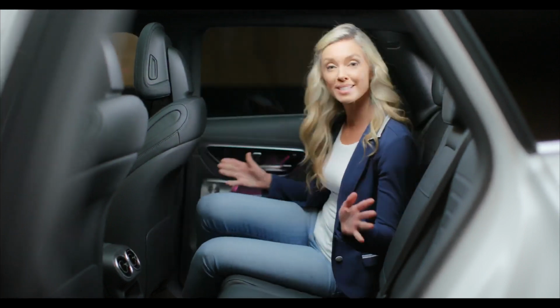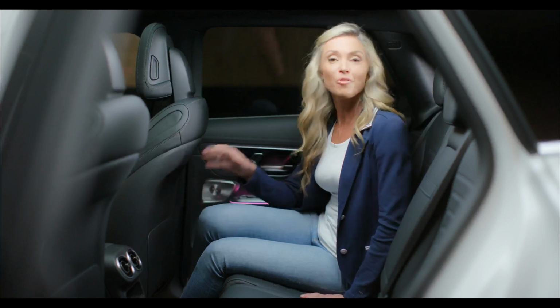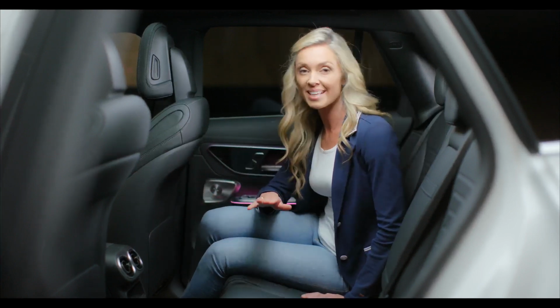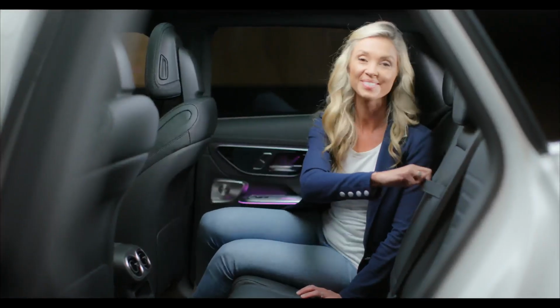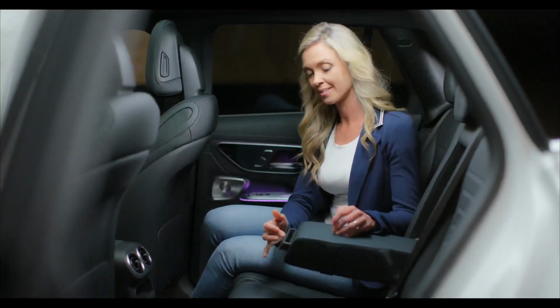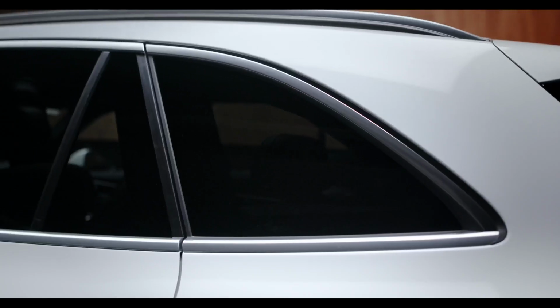Let's just pop into the rear seat for a moment. Looking around, you can see that there's ample space for both kids or grown-ups. As before, there's lots of handy storage spots, cup holders, aircon vents, plus exterior privacy glass.